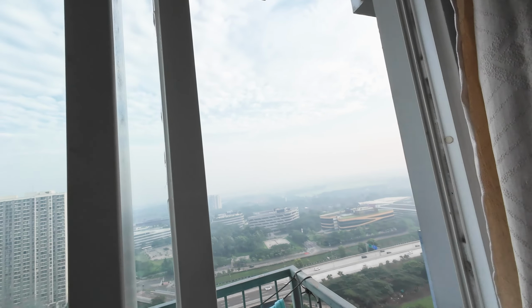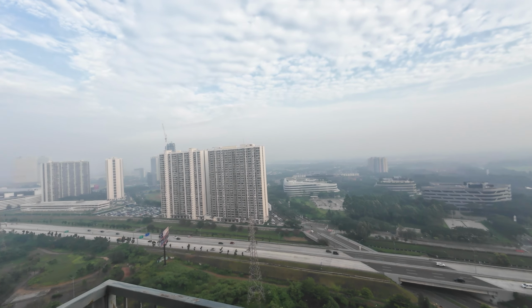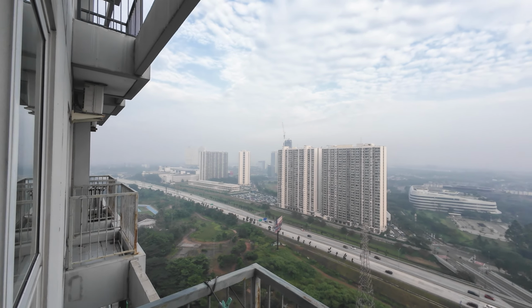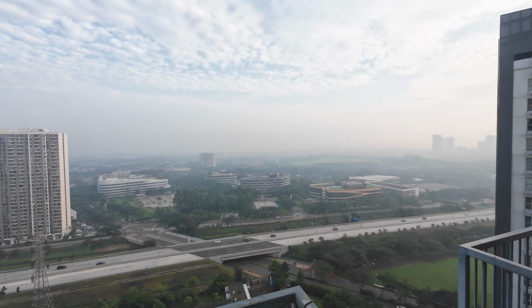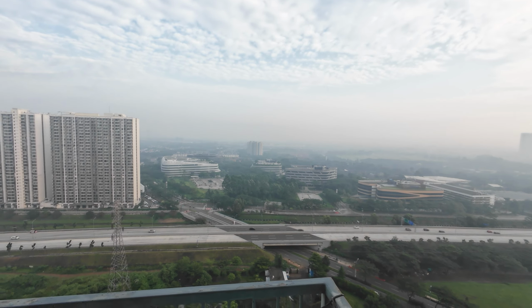So for now, just admire the view, guys. How cool is that? Views of the skyscrapers here in South Tangerang, just outside Jakarta. So yeah, really cool, nice place, quite noisy, but anyway. Okay guys, I need to get to the airport, so I'll see you in a bit.